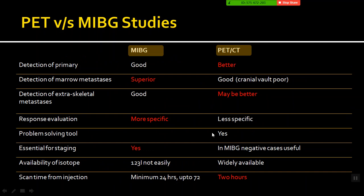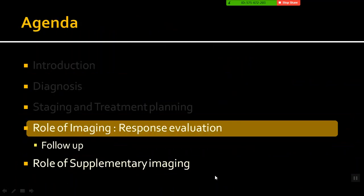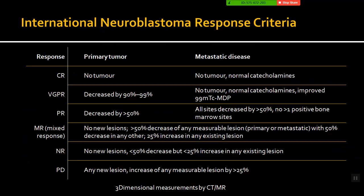Now, again, I'll not get into these details, but I already covered this, right? Detection of the primary will be better because PET is combined with a CT, so you can see the stage, the primary, much better on a PET scan. And whatever small study we have done, we found that picking up of liver or nodal disease is much better on PET CT because you have a CT to correlate with. That's why we find it easier to do it, and your scanning time is shorter.